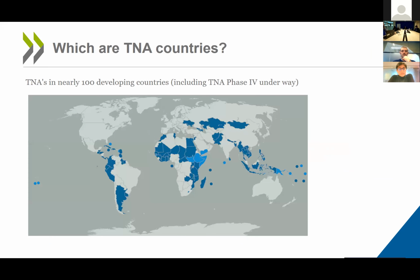Next slide, please. Just to give a brief geographical representation of where TNAs have been conducted so far, in nearly 100 developing countries, including TNA phase 4, which is currently underway. We've used the database so far to also do the analysis in the report and share the findings in the next few slides.